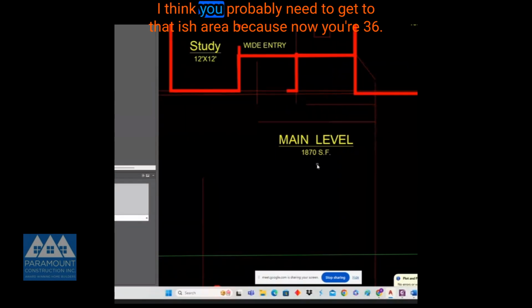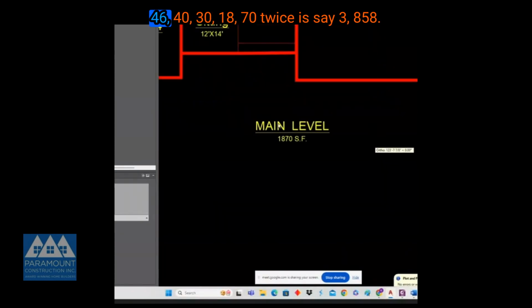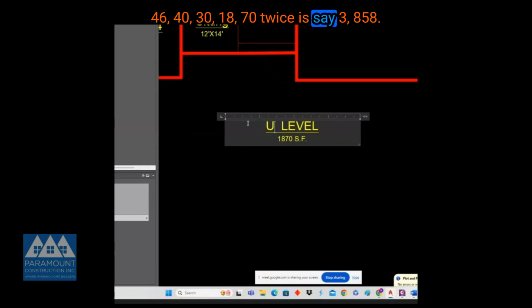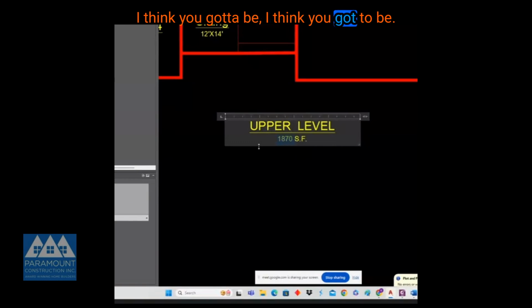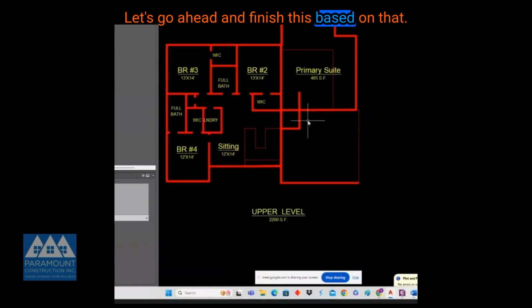You can be at 2200 feet. Yeah, I think you probably need to get to that area, because 1870 twice is say 3,800-something. I think you got to be maybe at 2200-ish, plus or minus. Okay, let's go ahead and finish this based on that.